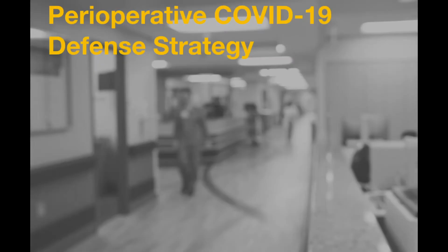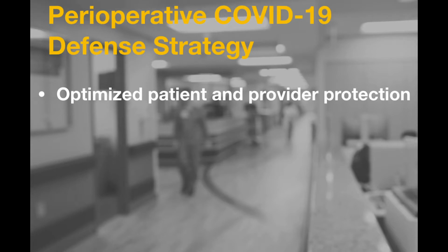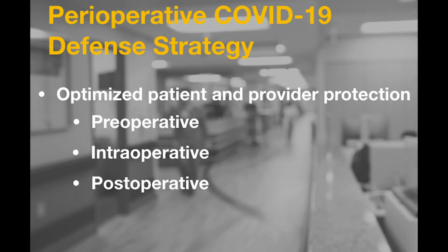The perioperative COVID-19 defense strategy is being implemented with the goal of preparing the entire perioperative arena for optimized patient and provider protection. This includes preoperative, intraoperative, and postoperative measures. In a previous video, we discussed the importance of patient decontamination and decolonization prior to entering the operating room.